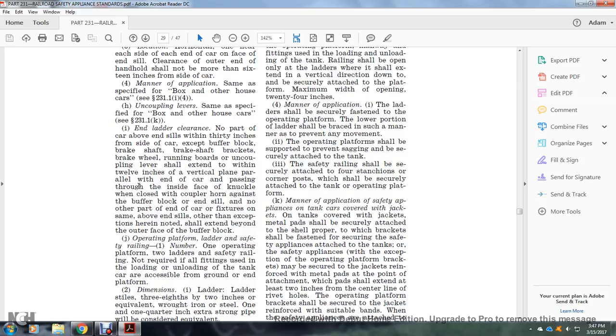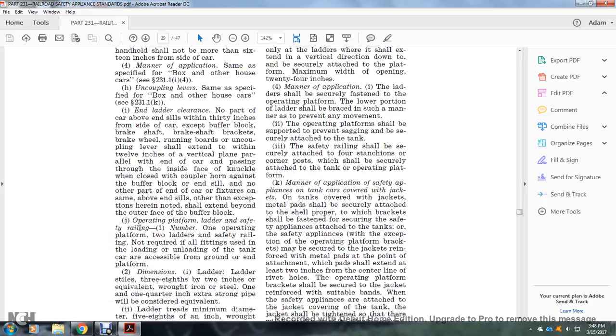Uncoupler lever should extend within 12 inches of the vertical plane parallel with the end of the car passing through the inside of the face of the knuckle. One goes with the coupler horn against the buffer block insill. No other part of the end of the car's fixtures above the end of the sills, other than the exemptions noted, shall extend beyond the outer face of the buffer block.